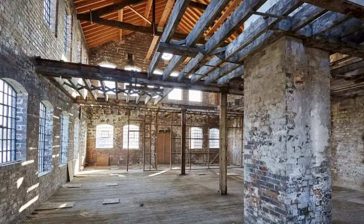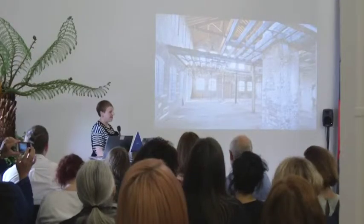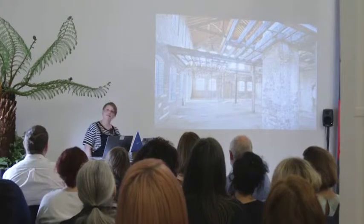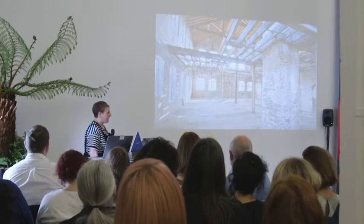This image shows you the state of the current building, so it's been empty for a long time. It also had a fire in it at some point. I think it's been empty since the early 2000s, although parts of it have been empty for much longer. Our plan is to make this very beautiful heritage building into a much more accessible space that has lift access and heating throughout, something that we don't have at the moment.